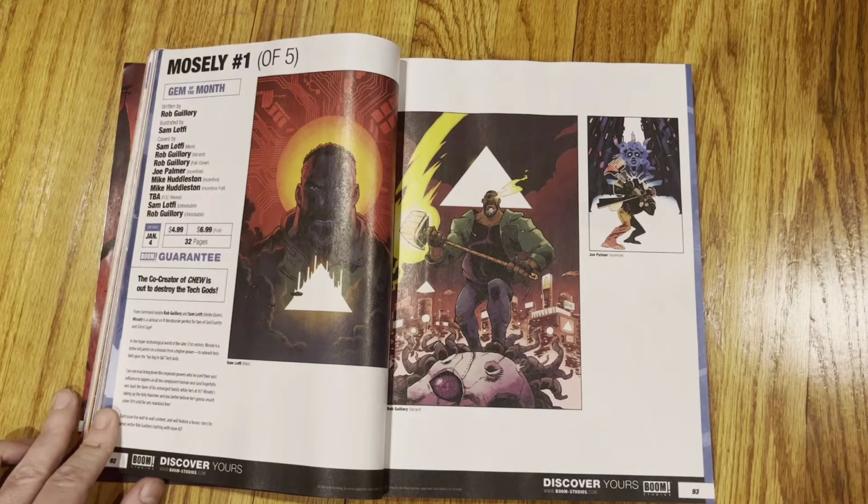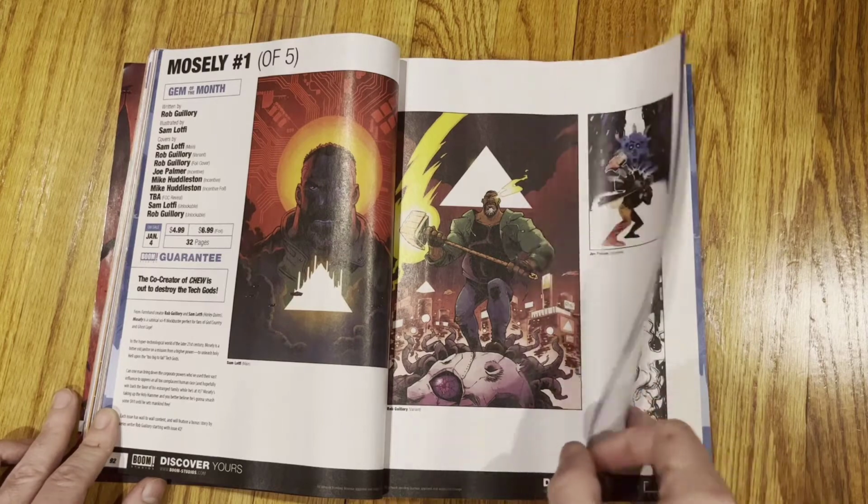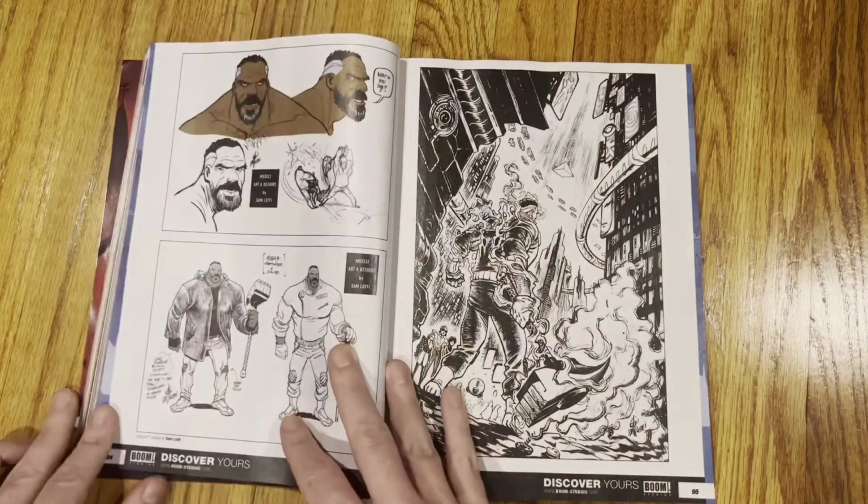Mosley, number 1 of 5. It is a 5-issue limited series written by Rob Guillory, who most of you probably know for his art, mainly as the co-creator of Chew, and then he did Farmhand. But now he's taking a stab at writing, letting someone else draw the book. And most of you probably don't know the name Sam Lotfi, but being on the original art hustle that I am, I have a number of commissions from Sam. So I've known his commission work for a bunch of years. This will be the first time I've read an interior from him, but I'm excited to see it. So really excited that Sam is getting a chance to do a big book.